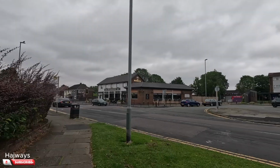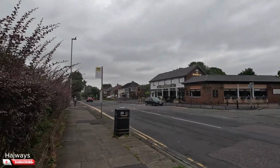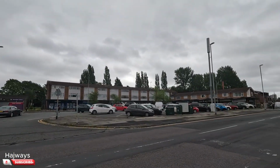I'm actually glad that I decided to walk up here, because I've discovered this beautiful corner along this road.